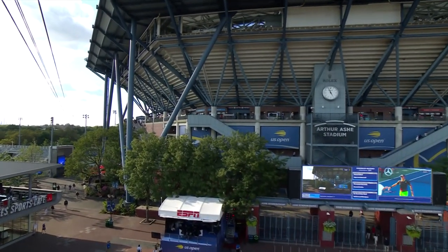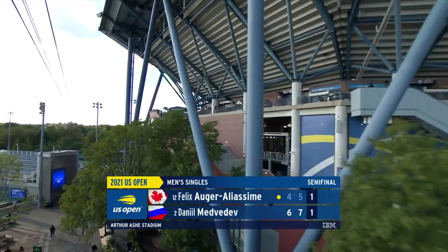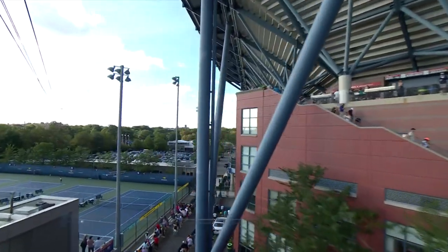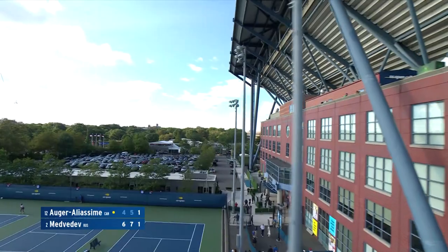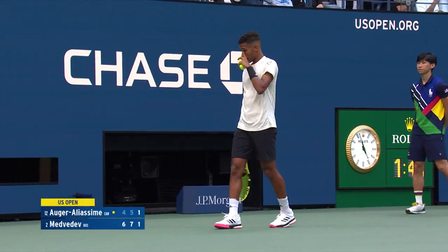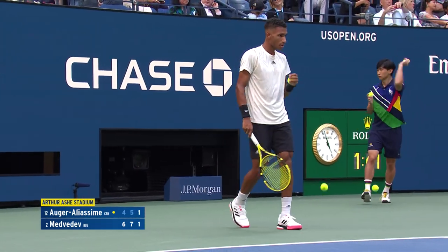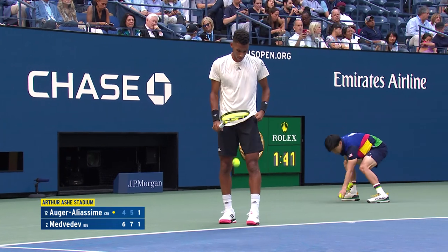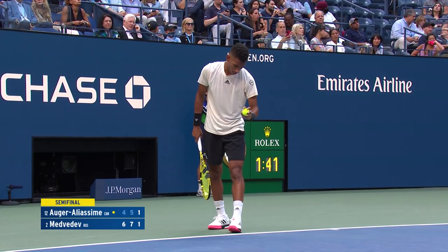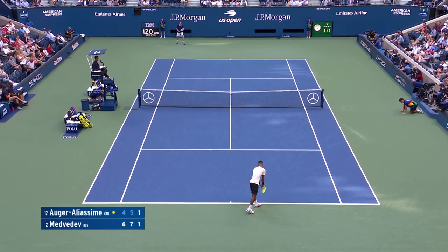Rivalry with Auger-Aliassime and Leylah Fernandez. Since Wimbledon of 2014, Canada has had six different semifinalists at majors. That's the most of any country. I think that would have been one of those things not many people would have known. I think one of the issues, obviously, for Canadian tennis in terms of development now is to build more indoor courts because they've got a climate that clearly makes it slightly more challenging in the winter months.